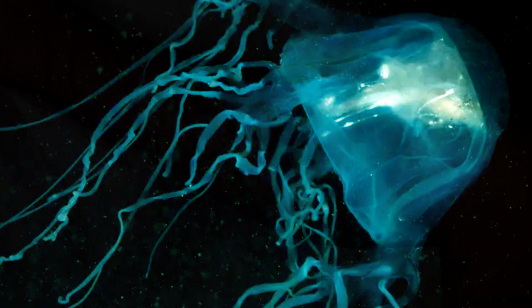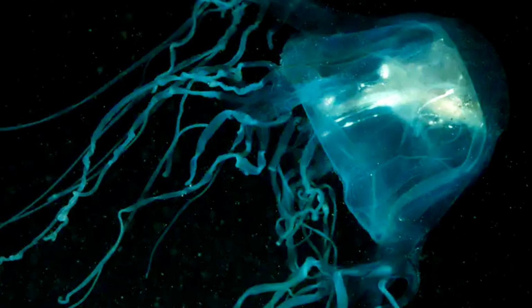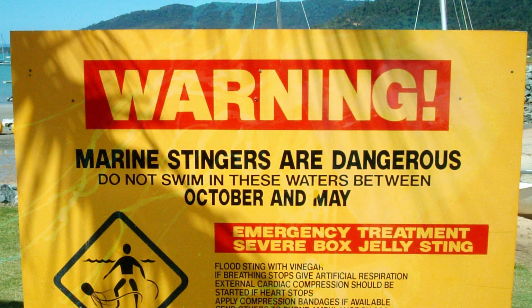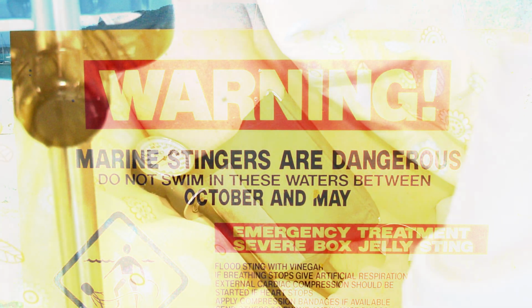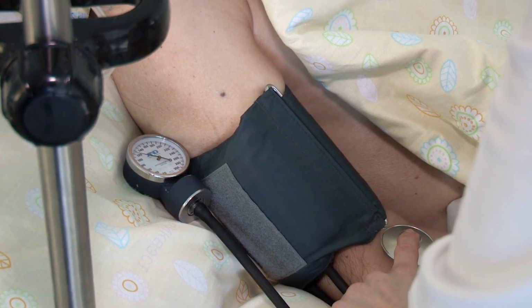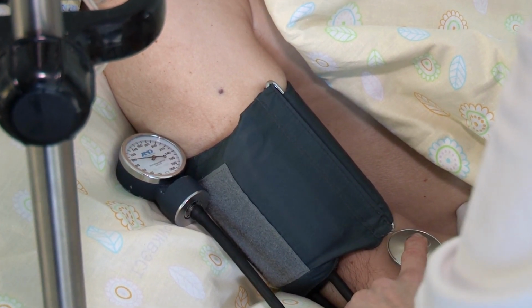Beyond the local effects, some individuals may experience systemic symptoms. These can include nausea, vomiting, muscle cramps, and weakness. In severe cases, a box jellyfish sting can lead to cardiac and respiratory distress. It can affect heart function and, in rare instances, result in heart failure or difficulty in breathing. It is essential to seek immediate medical attention if you or anyone you're with comes into contact with a box jellyfish.